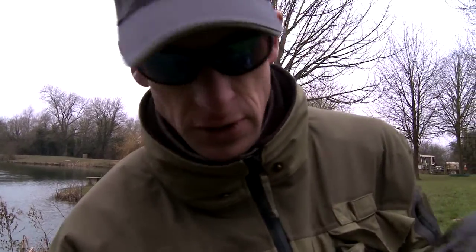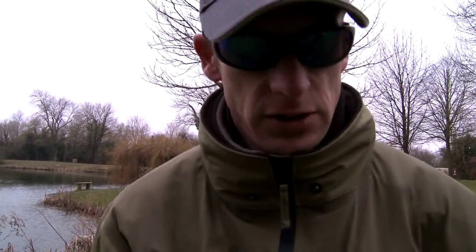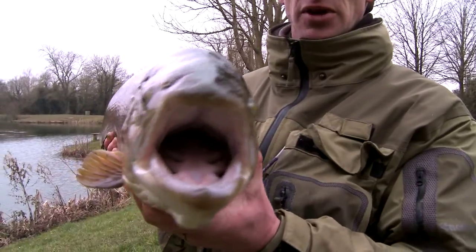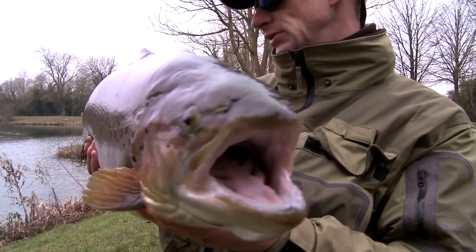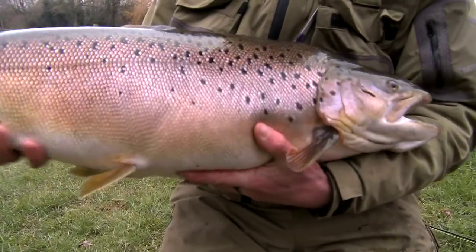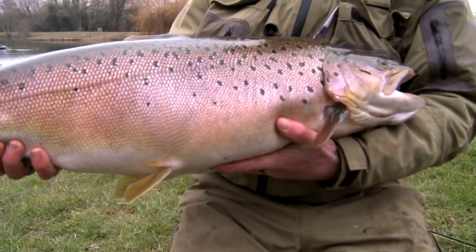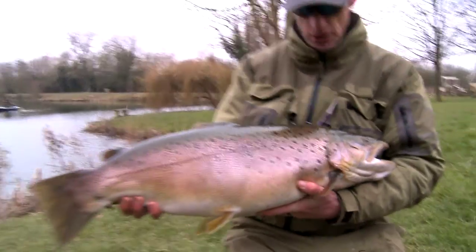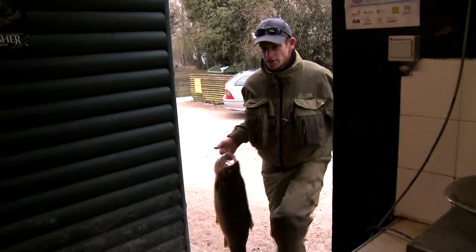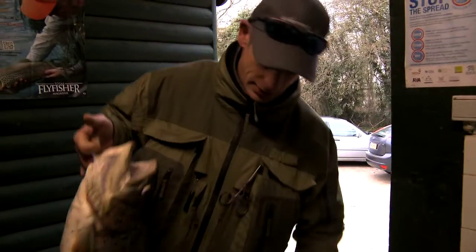It's got quite a width to this fish. See the width? Their body mass is in the width of the fish rather than the length on these browns. The depth, just phenomenal. And on a 4 weight rod, let's see what this one weighs in at.